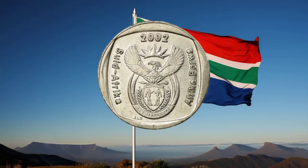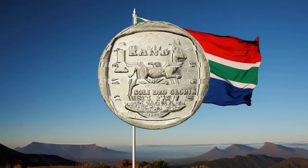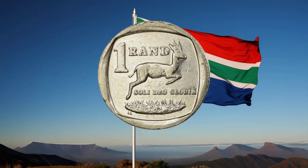Another important factor is condition. In the coin world, condition changes everything. A worn-out coin with scratches and damage may still hold interest, but a perfectly preserved coin can command dramatically higher attention. Collectors inspect every detail carefully. They look at the shine, edges, lettering, and surface marks. Even the smallest difference can separate a common coin from a highly desirable one. That is why people often protect rare coins inside special holders and cases to preserve their quality for years.